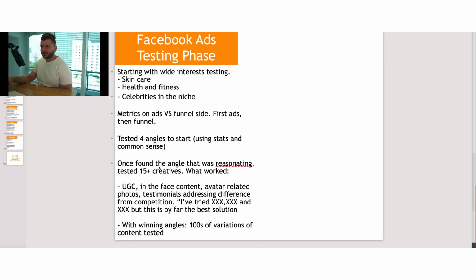Once we found the angle that was resonating, we tested 15 creatives, and what worked for us in this case was UGC, in-the-face content, utilizing attractive people, showing the product, avatar-related photos, and testimonials addressing the difference from competition. For example, "I've tried this and this, but this is by far the best solution," right? Probably a portion of the people that will buy from you are people who've tried different things. If you're in skincare, probably they've tried all of the brands and all of the different devices. So if you talk to that market, you have to say that your solution is best. But if you say it in your words, it's not as effective as saying it in customer words. If you have testimonials of customers saying this product is actually better than these other products they have tried, then that should work very well for your market.